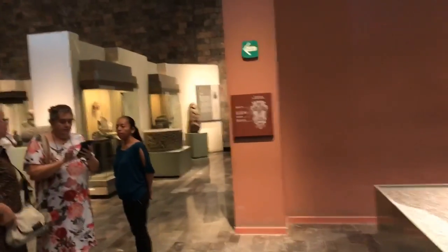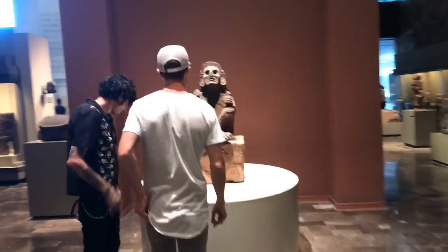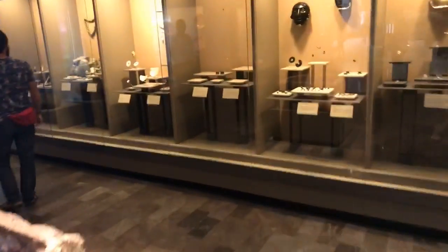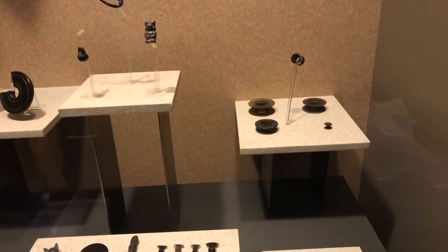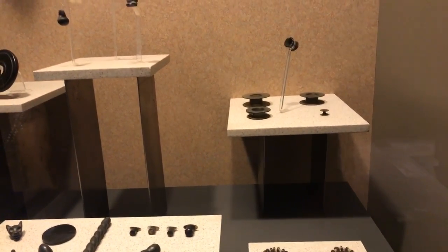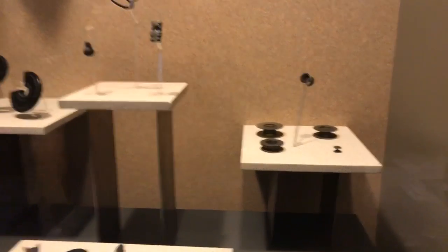Of course, a lot of snake symbols, a lot of jaguar symbols, quite a few eagle symbols. Here's some fascinating artifacts. These spool-like things are made out of obsidian, which is volcanic glass, and you can see they're made of one piece and they're perfectly designed. These could be examples of lost ancient high technology. These probably had to have been made on lathes.